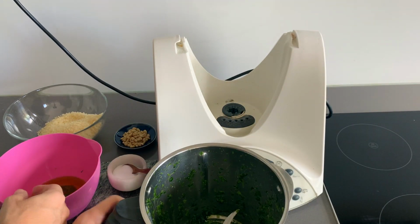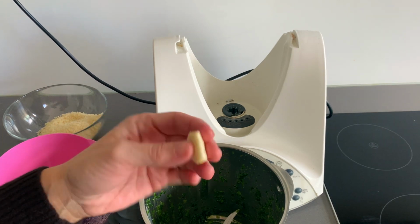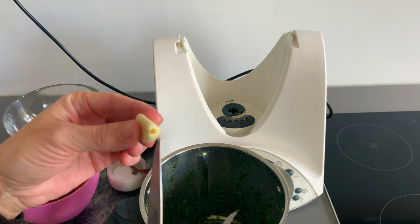But look how beautiful is already our arugula side. It really looks like a pesto, but we are missing some ingredients.